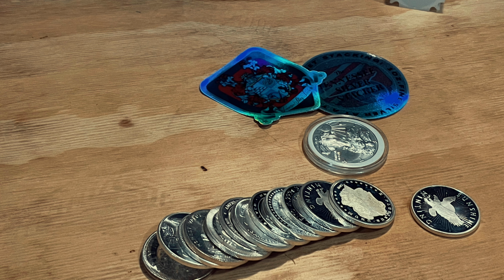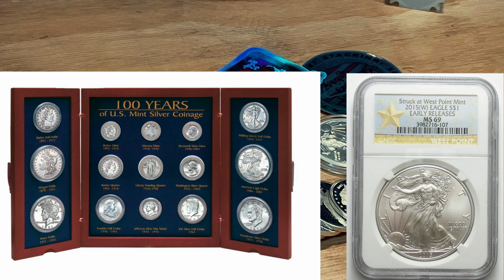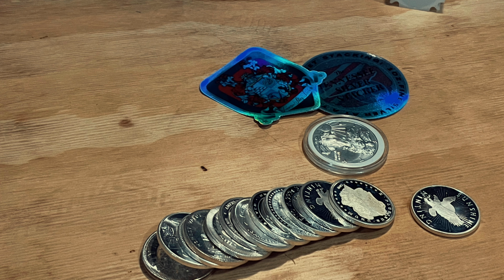Now, on the other hand, if you're stacking slabbed or collector's pieces, I could see how this would be an issue. But how much would that affect the value? If you are going after a set, I would think that you would want them all to be in perfect condition. The premium of these coins calls for it.